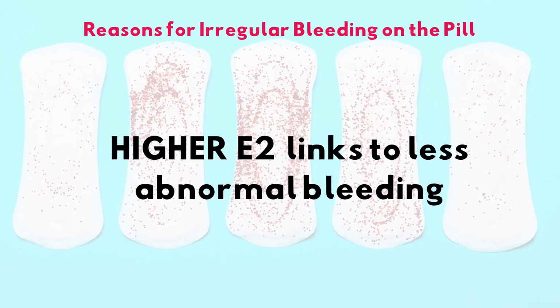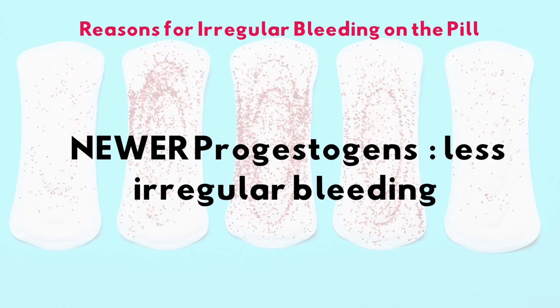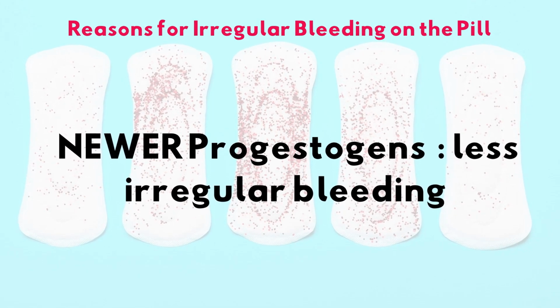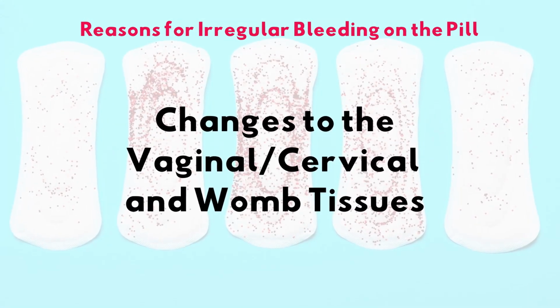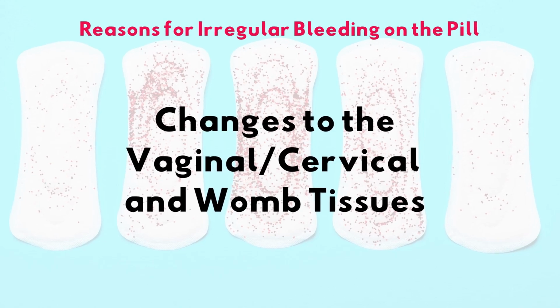Okay, so these are some of the reasons why a woman might experience irregular bleeding on her oral contraceptive method. So let's just summarize them very quickly. Number one, if your combined pill has a higher dose of estrogen, you are less likely to experience unscheduled bleeding. Number two, if your combined pill or mini pill has a newer generation progestogen, you're more likely to have a better bleeding profile than those progestogens that are older or first generation. Number three, blood levels of these human-made or synthetic hormones can vary up to 10 times more or 10 times less amongst individual women. Number four, changes to the vagina or cervix, things like vaginal dryness, cervical erosion, or even much more significantly, cervical cancer can cause irregular bleeding.